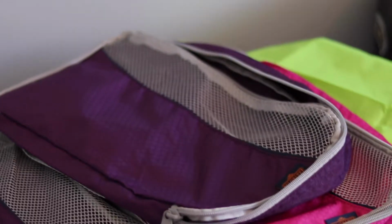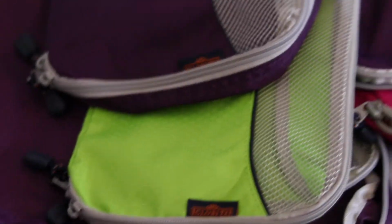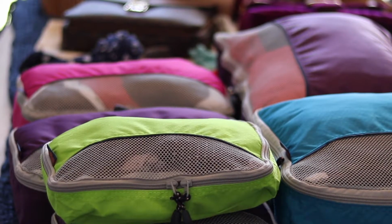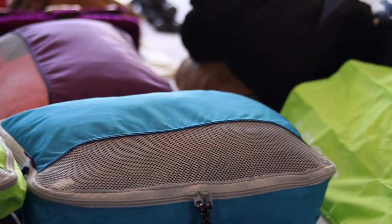And then I've got 2 medium size. I've got those 2 small size ones. So we'll see how it works and how things look when I pack them, but all this needs to go into there. So we'll see how it goes. Alright, so quick update. So as you can see, some of them are bulging.